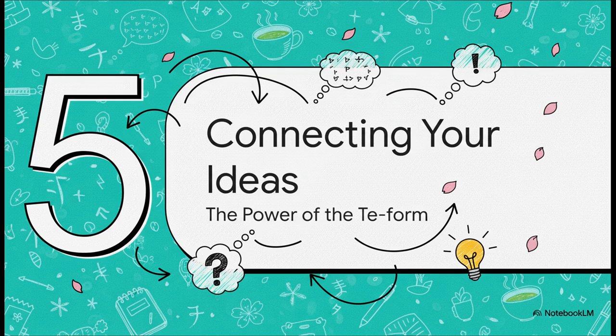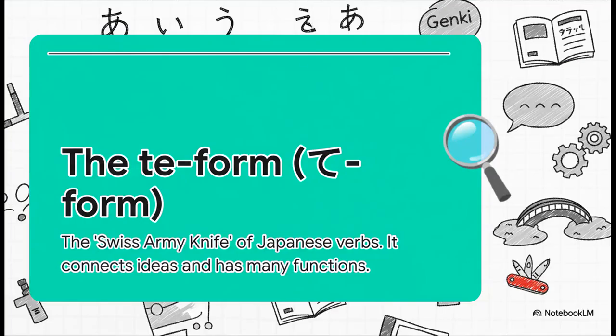So what's next? Well, now it's time to learn a grammatical tool that's so useful, it ties everything together and opens up a whole new level of expression. Well, let me introduce you to the te form. It's often called the Swiss Army knife of Japanese grammar, and for a really good reason. It does so many different things. It is arguably the most important verb form you learn in early Japanese because it lets you connect your ideas in much more sophisticated ways.